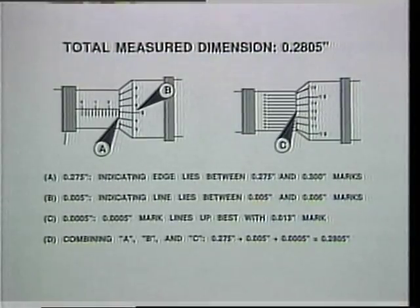Now determine which .0001-inch graduation most closely lines up with any .001-inch graduation. In this case, the .0005-inch graduation lines up best with the .013-inch graduation, representing .0005 inches. Adding the length components from each step, .275 inches, .005 inches, and .0005 inches, we obtain the overall length of .2805 inches.